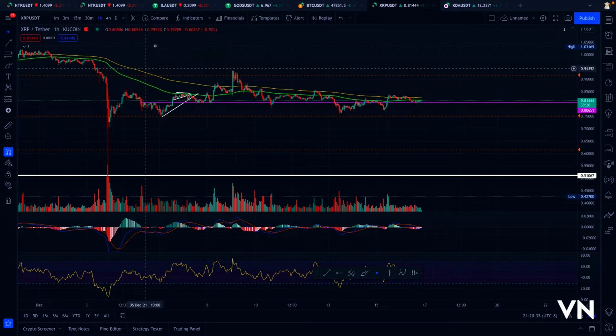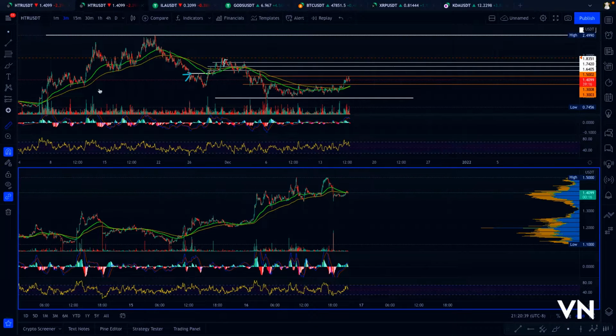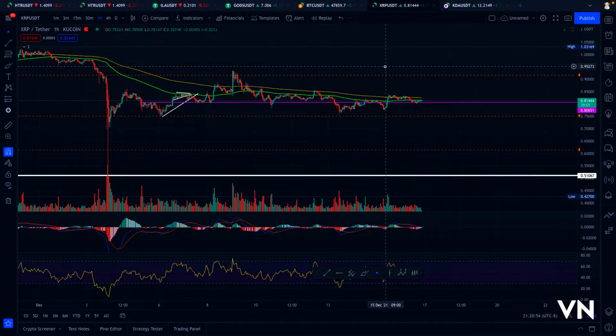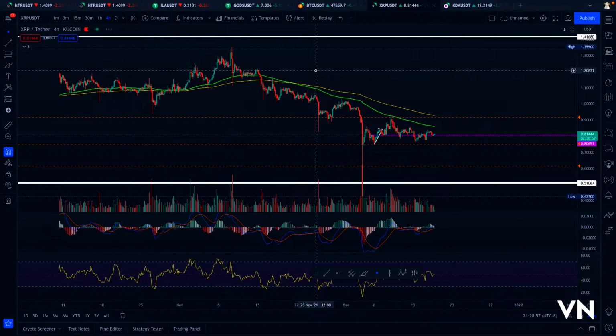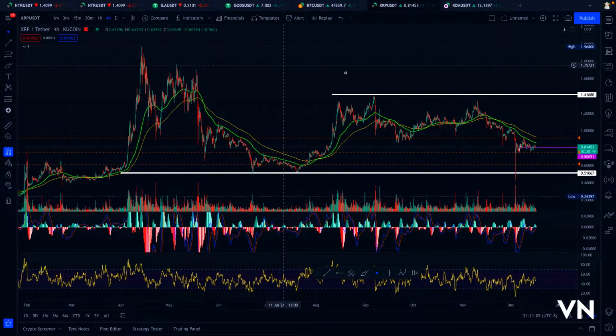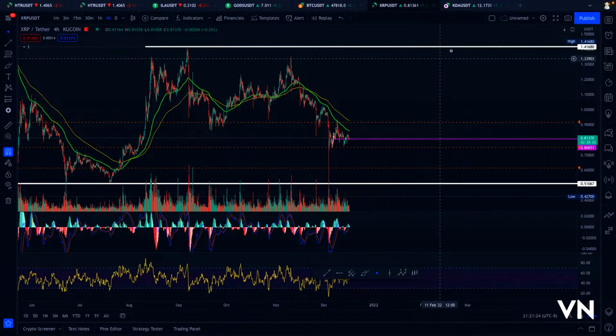Even though it's 81 cents, I feel like what has more potential right now as a jump or move will be HTR, which if it goes all the way to previous highs, is a 78% increase. Versus XRP, which looks great from the picture like that, but now I don't know. I guess if I could get a price of 53 cents, it would be great, but I don't see that anymore. Maybe. Yeah, XRP is not what I'm looking at, but right now I'm mainly looking at HTR and GODS.